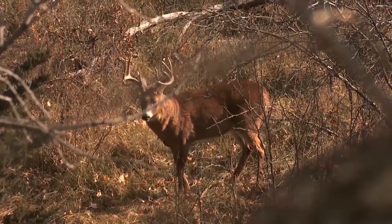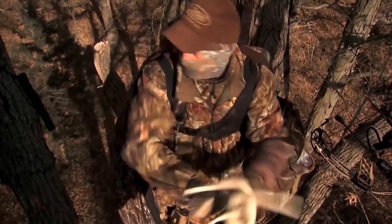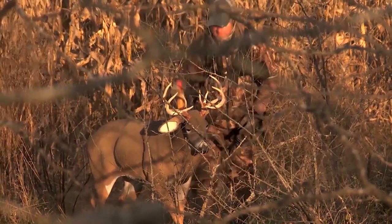When you think about big whitetails, what state or province comes to mind? Well, Saskatchewan, Illinois, Kansas, but really Iowa. Isn't that one of the key states where you all would love to go? Hunting Iowa, why is it so good?